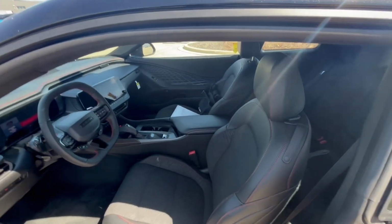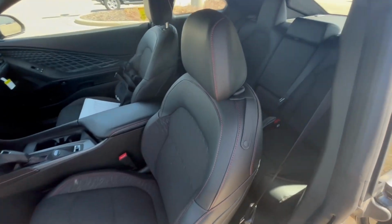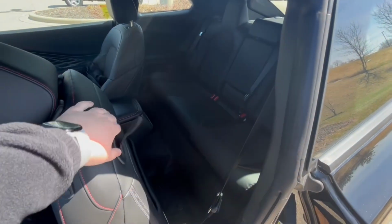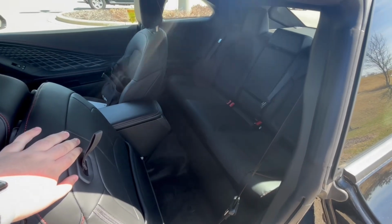Moving along into the back seats here, I'm not hopeful that a 6-foot person can fit comfortably back here, but basically all you have to do is move your seat up and then it will start moving up automatically.